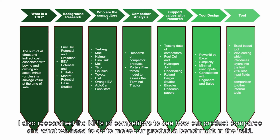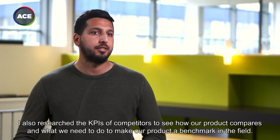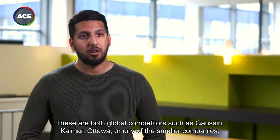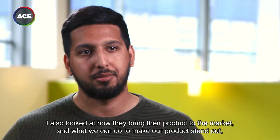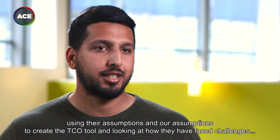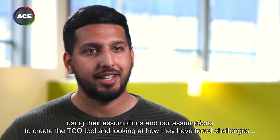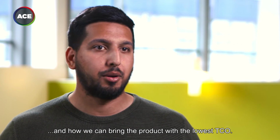Another thing I did was research into the KPIs of the competitors and see how our product compares to them and what we need to do to make our product a benchmark compared to the competitors in the field. So whether these be global competitors such as Kalmar, Konecranes, Ottawa, or any of the other smaller companies around the world, but also looking at how they bring their product to the market and what we can do to make our product stand out, and using their assumptions and the company's assumptions to make the TCO tool, and looking at how they have faced challenges and how we can also face the same challenges to be able to bring the product with the lowest total cost of ownership.